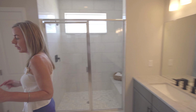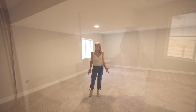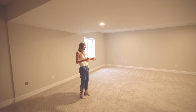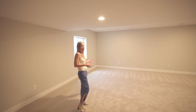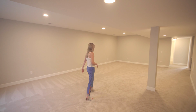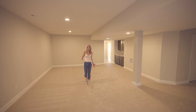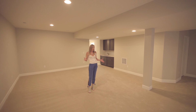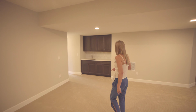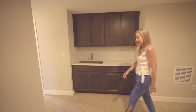Again, I said the model has a finished basement, so we're gonna go down and check it out. Welcome to the basement. So they don't have it furnished, so use your imagination on how you'd set things up down here, but there's plenty of space. I always say one thing I love about ranch homes, great big basements. So as you can see, plenty of space here to set up your theater area, maybe a pool table, ping pong table. Right over here, they did put in a small bar area.